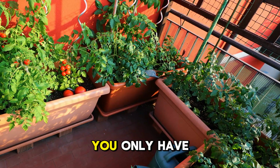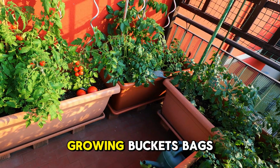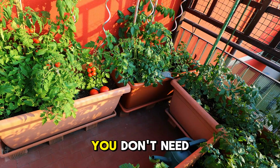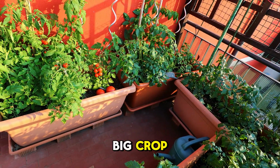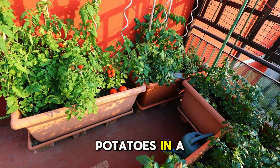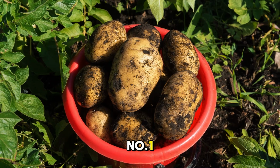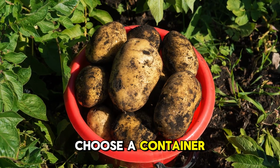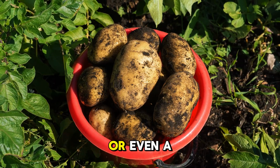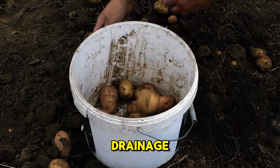But what if you only have a small patio? Container growing. Buckets, bags, and more. Don't get anxious. You don't need a big garden to grow a big crop. This is how to grow potatoes in a bucket, how to grow potatoes in a pot, or even how to grow potatoes in a bag. Number 1, choose a container. A robust 5 to 10 gallon bucket, a grow bag, or even a large pot will do. Make sure it has holes for drainage.